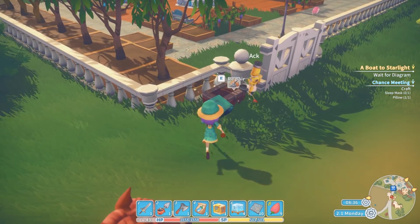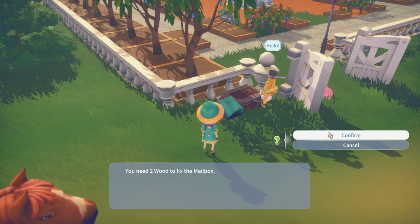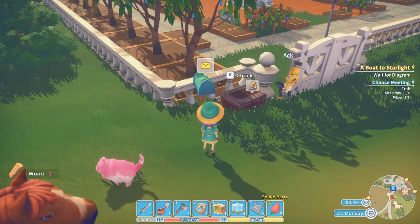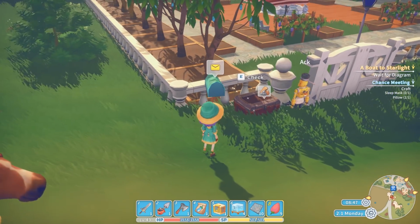Okay, I have to fix my mailbox, apparently, with two wood. So, yeah, it is something that you can do. I think because I clicked on it and it had a piece of mail in, I didn't then think about fixing it. But there is mail in here.